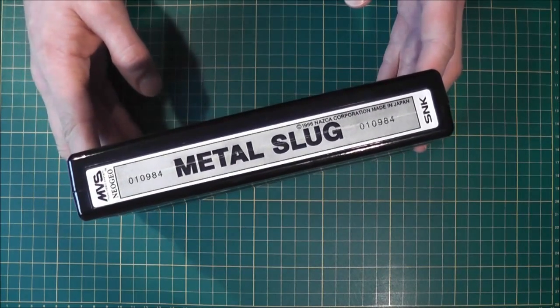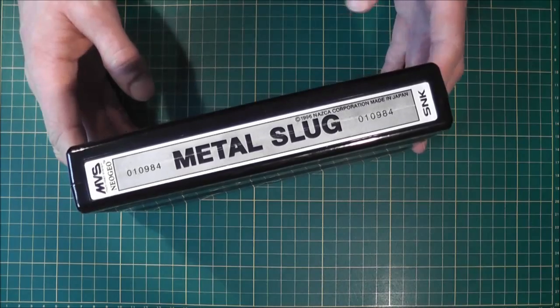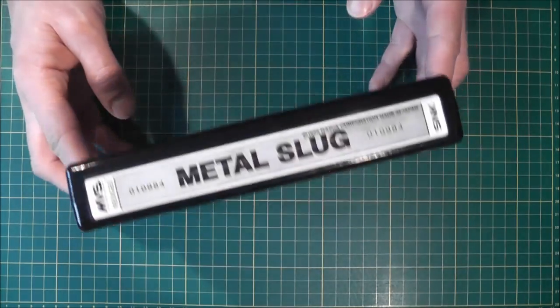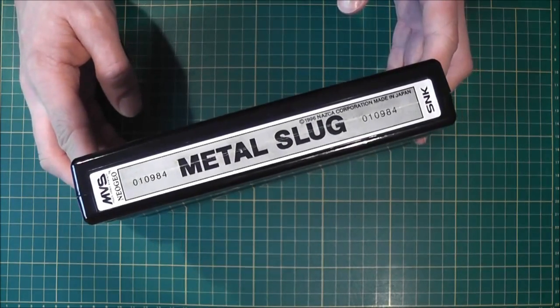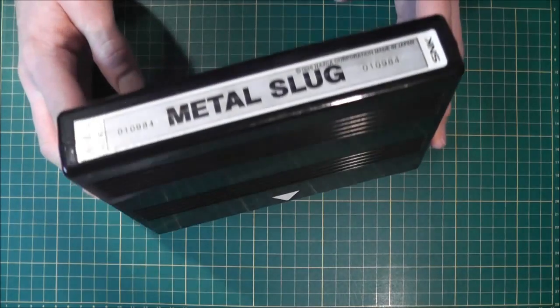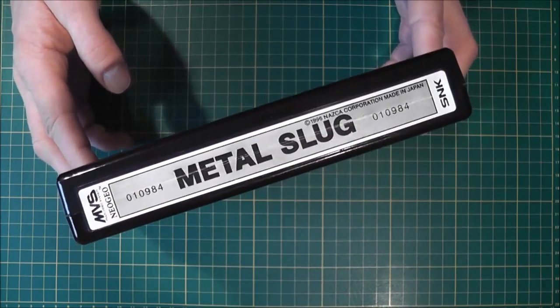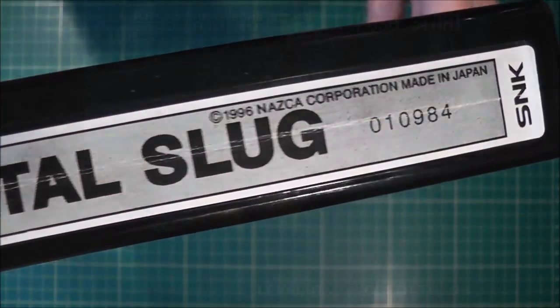So in total for this, I paid £17, including the postage, which I think is a pretty good deal, even if it is a bootleg. I've played through the whole game. I can't find any glitches or problems with it, so it's perfectly playable. And ideally I'd like to have the real thing, but for now this'll do me. But yeah, that was Metal Slug for the MVS.